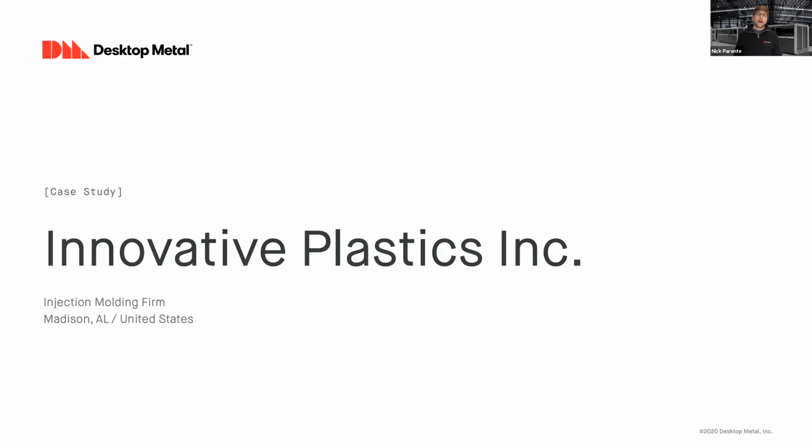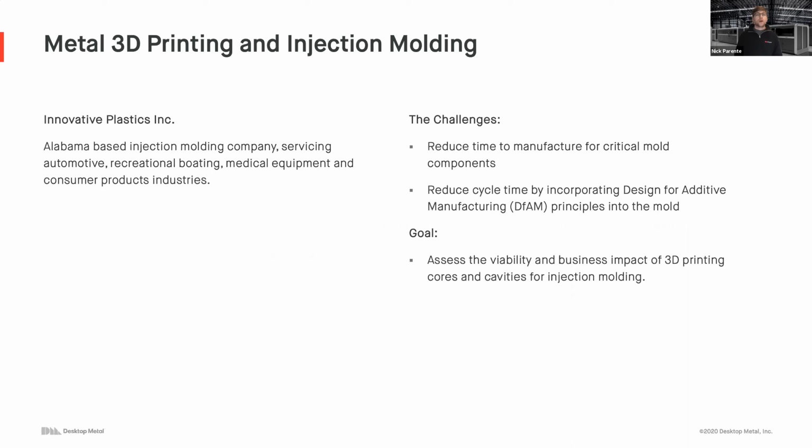One more case study here. Innovative Plastics is an injection molding firm based out of Alabama. A lot of different industries they cover. One of them is automotive, but also boating, medical equipment, consumer products, a lot of different stuff. Really what they're looking to do is reduce the time to manufacture these critical molding components. As many people know, a lot of plastic components in cars are injection molded.